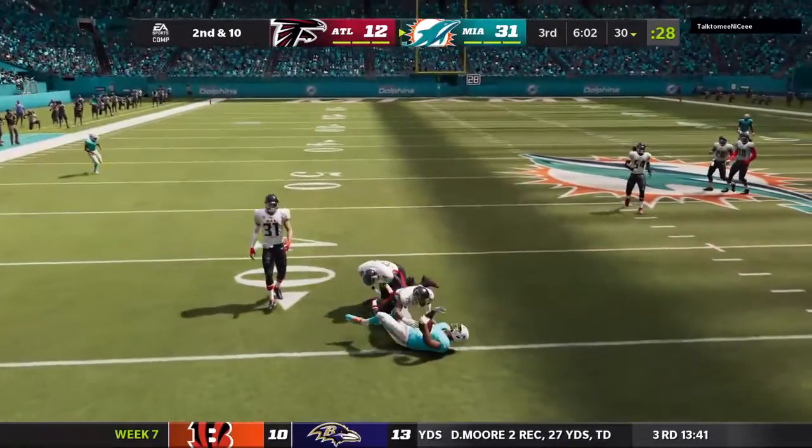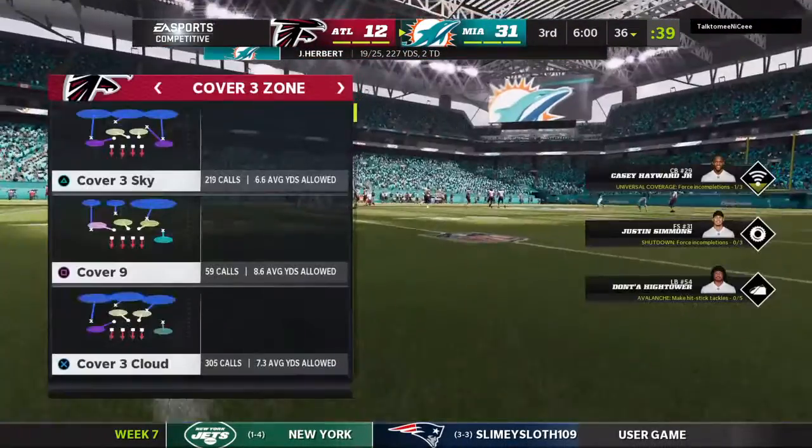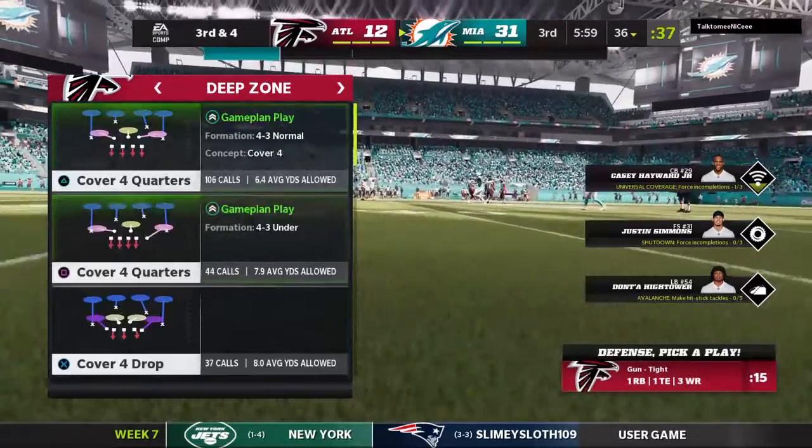Meanwhile, Herbert's throw taken in by Pringle. They get 6. That'll leave them with 3rd and 4.